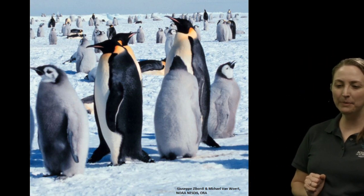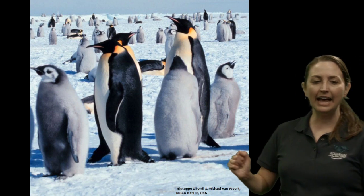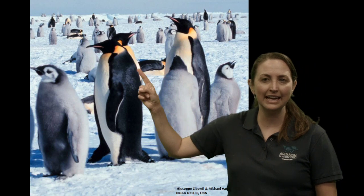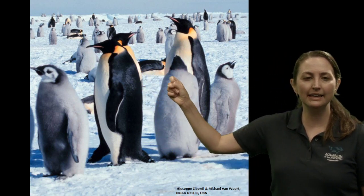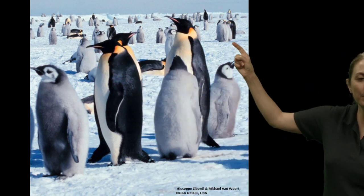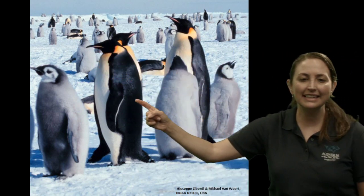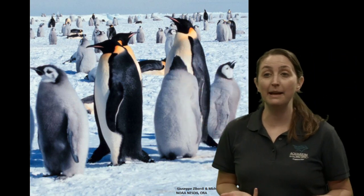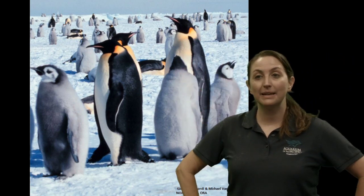Concha asks, what do emperor penguins do for fun? Actually, this picture is great. Do you see how this one is laying down in the back? And there's one over here. Sometimes they will actually slide. They get onto their bellies and they slide. It looks fun. I'm not sure if they have it as a hobby, but it sure does look fun.